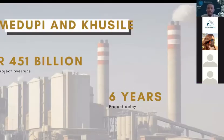Just to look at a typical example, you look at Medupi and Kusile. These are big projects, and this is not just only from the Kusile as well as Medupi perspective, but there are a number of construction projects which actually struggle. And 451 billion rands was what the project overruns was when we initially got the report in terms of the overrun cost for that specific project. And both of the projects had an average overrun of 6 years.